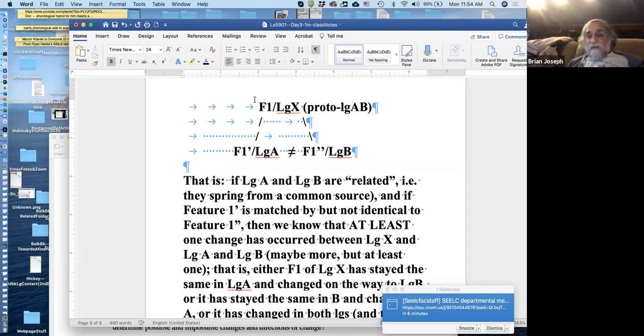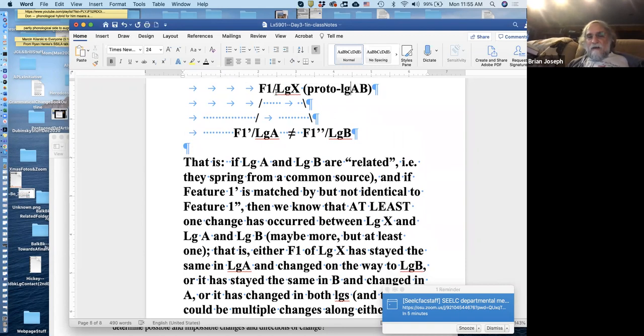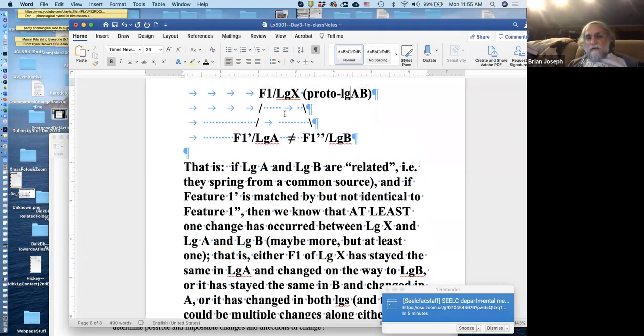it's the proto-language for A and B that is the linguistic starting point for language A and language B. There has been at least one change between this proto-language feature and the attested features that we see in language A and language B. And the reasoning behind that is, as I spell out here, whatever we start with in the proto-language, either it's the same as one of the languages and different in the other language. That's what this unequal sign tells us. And therefore, either it's the same as F1 prime in the proto-language, and therefore it has changed on the way to language B, or it's the same as what we see in language B, but has changed on the way to language A. So there's at least one change in each of those cases, or possibly it has changed in both languages, so that there's been more than one, and therefore we can say at least one change in such a context.